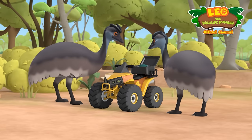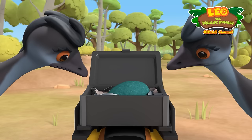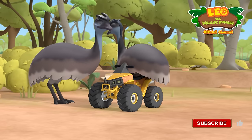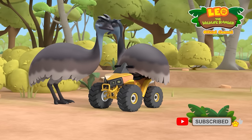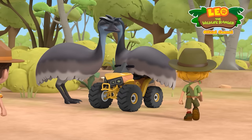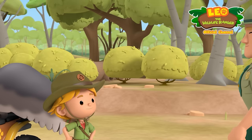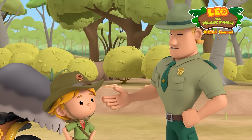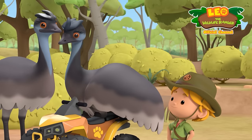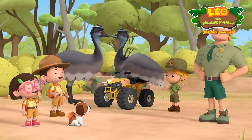My shiny ATV works. Great plan, Leo. Oh, and they see the egg. Yes, it is their egg. We did it. We returned the egg to them. Mommy Emu must be really happy to be sitting on her egg and keeping it warm again. Actually, Kyle, it is the male emu that keeps the eggs warm. Oh, that's a good dad. So, do you think I'll be able to get my ATV back?